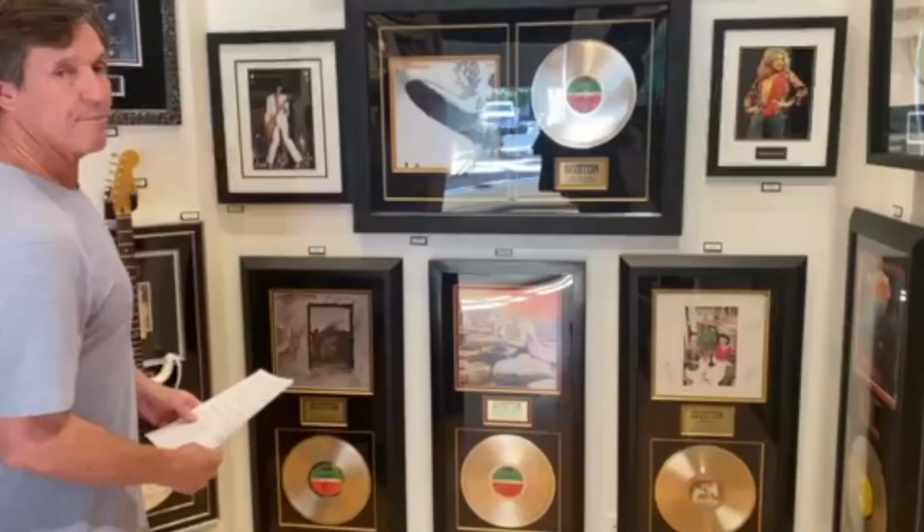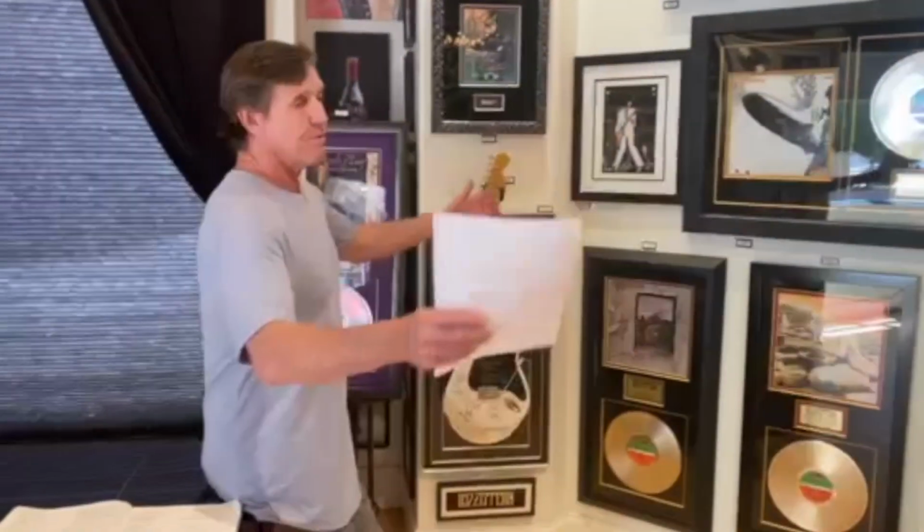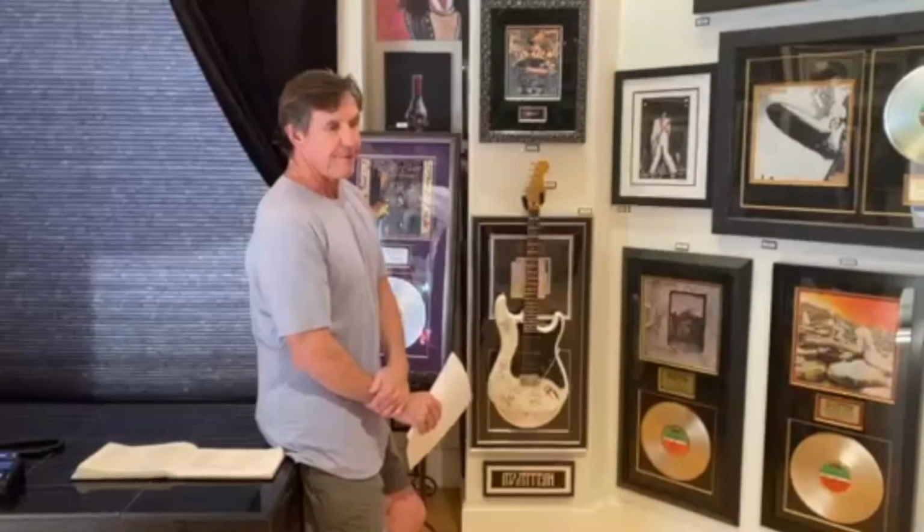So anyway, I hope you've enjoyed our guitars. All of these just arrived this week. We're excited to share them all with you.